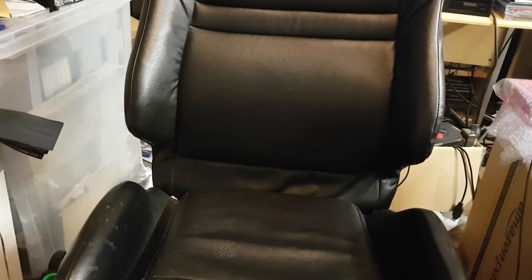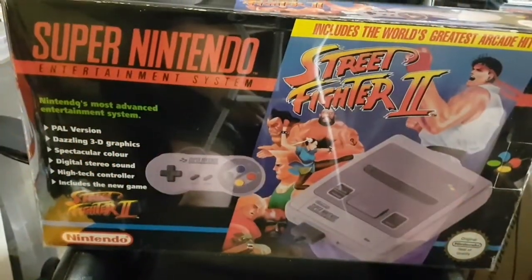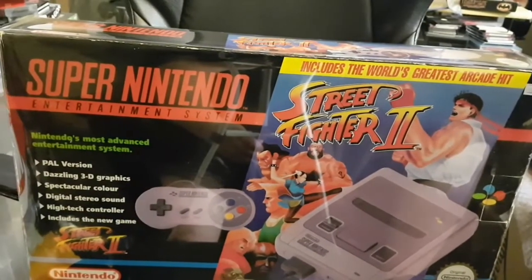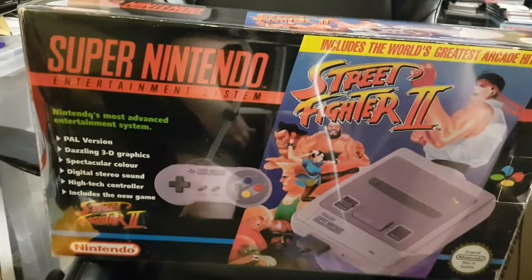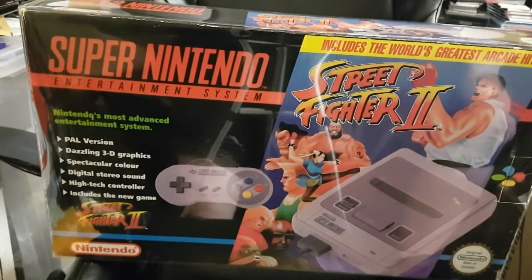Right, and now for the piece de resistance. Right, and the last one is Super Nintendo. I've got to take that sticker off. I've also put it in a 5mm box protector. It's the iconic Street Fighter 2 pack Super Nintendo, which is the pack that I had when I was a kid. It was the first Super Nintendo I had. Like I say, very nostalgic for me.